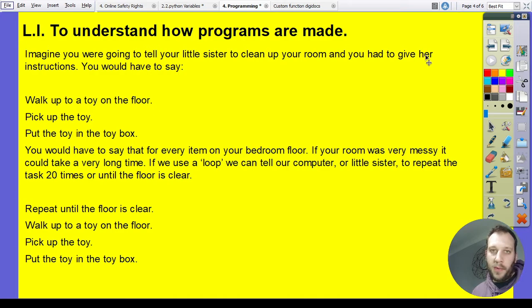Now what we don't want to do is keep repeating, walk up to the toy on the floor, pick up the toy, put the toy in the box, again and again. Even I'm bored and I've only said it 3 times. We're going to make it more efficient than that.